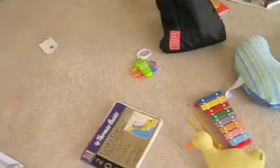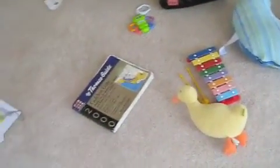There's Axel's new toy. And that's pretty much our house. Home is really ugly, like, because that's really ugly. But yeah, so that's our house.